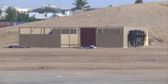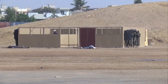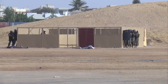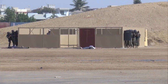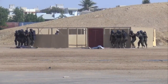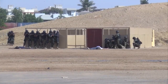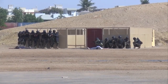Both the teams have reached the compound and are now making entry towards the entry points. Now the under-door cameras will be used to obtain the latest information inside the room.